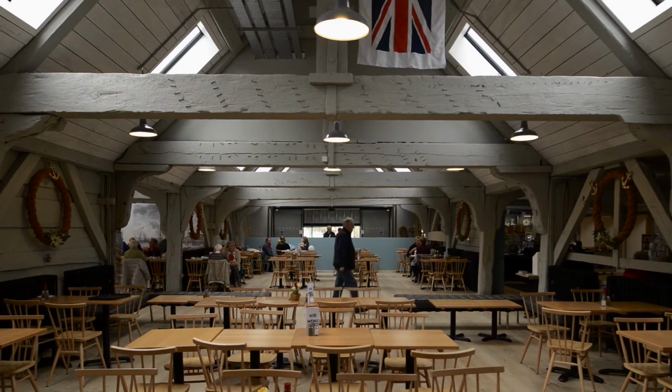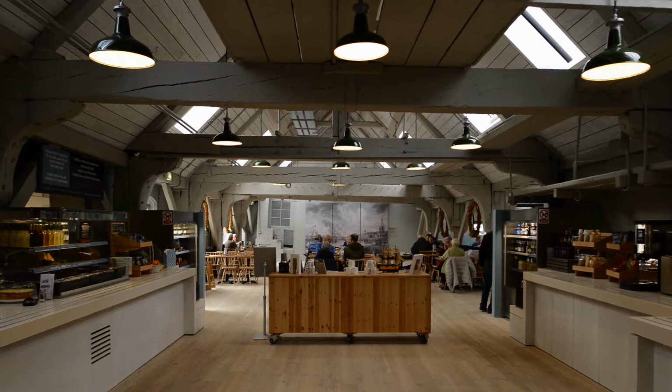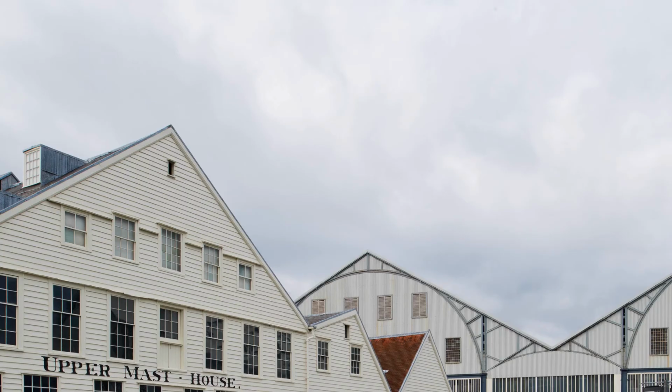What's very important about the architecture of the project is finding a response to the very robust industrial engineering architecture of the existing context, finding a way to intervene in that both respects that, but also is able to compete with it without fading into the background.